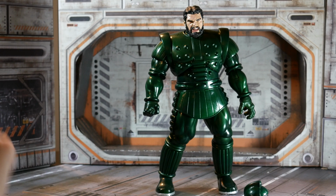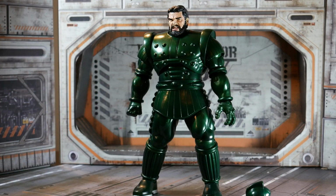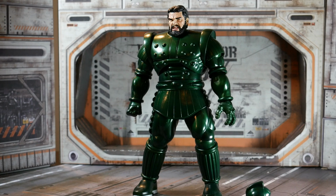Unbelievable. This guy looks great with a lot of stuff. I really just did this review. I just took him out of the box and hopped right into this. I haven't done any photos yet. I'm going to be doing all that fun stuff afterwards. But let's hop into some comparisons with him. I got some stuff already ready to go.